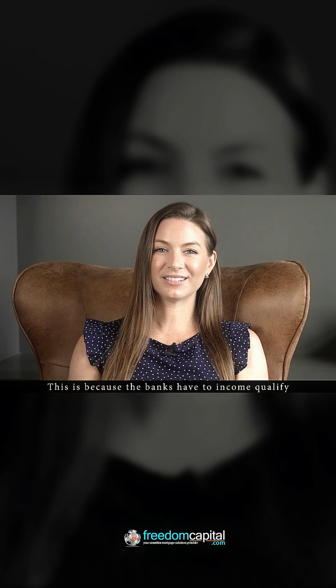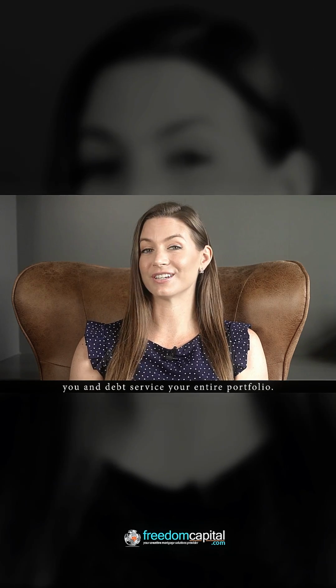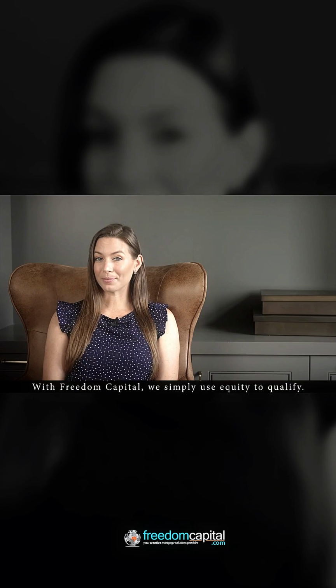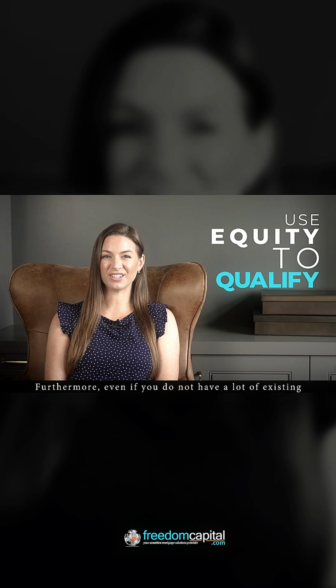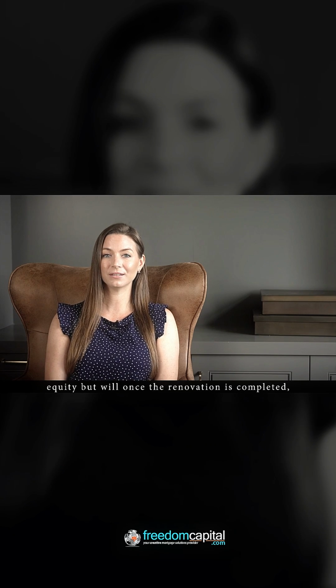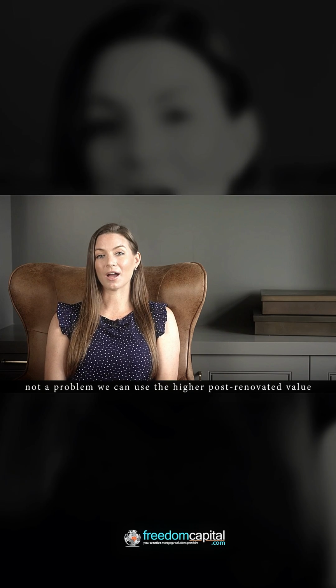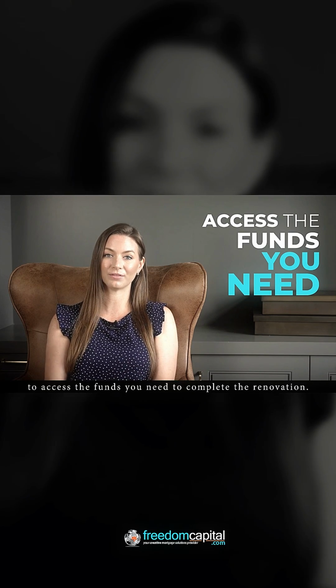Accessing the money to carry out a renovation can be challenging, especially if you're trying with your local bank. This is because the banks have to income qualify you and debt service your entire portfolio. With Freedom Capital, we simply use the equity to qualify. Furthermore, even if you don't have a lot of existing equity, but you will once the renovation is completed, not a problem. We can use the higher post-renovated value to access the funds that you need to complete the renovation.